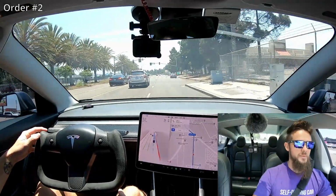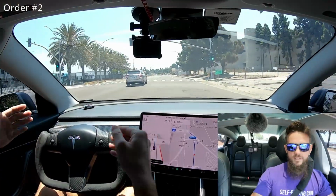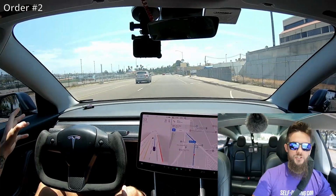Why are we getting the right lane? We gotta make a left turn. I do think both of these lanes do go left though, so it's not as bad. It's gonna be a merge. It would have been simpler just to stay in that left lane. Man, a lot just happened in like the last 30 seconds on a straight road.